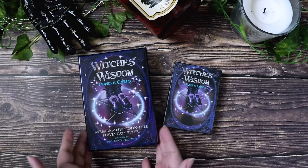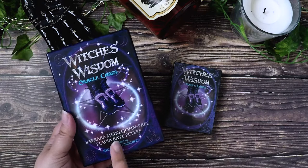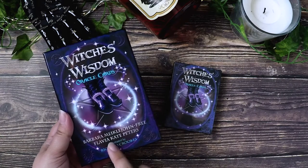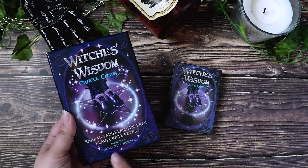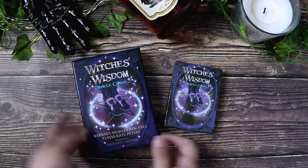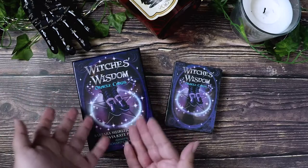Okay, so this is the Witch's Wisdom Oracle Cards. I want to point out this is created by Barbara Meiklejohn-Free, Flavia Kate Peters, and illustrated by Richard Crookes. Sorry if I'm saying that wrong. Okay, that is important. These are the people who put their time and energy into creating this deck.